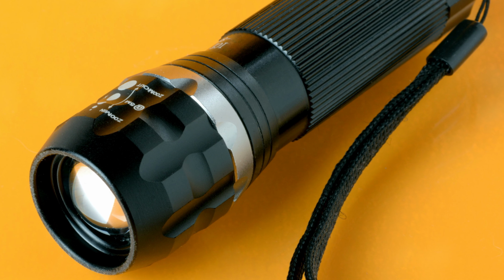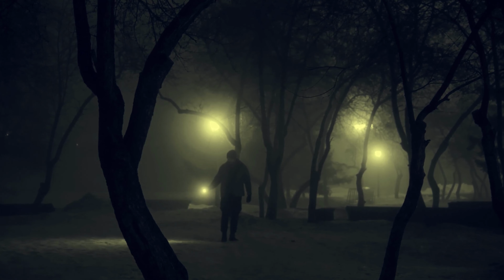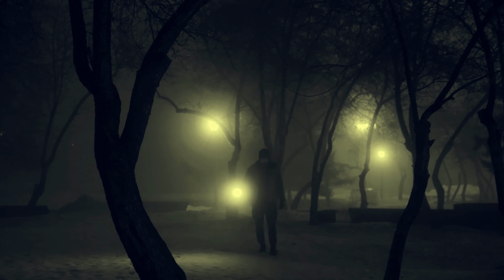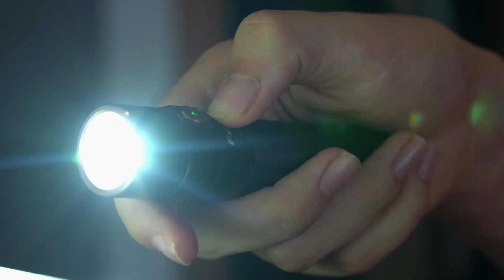Its sturdy build and reliable grip ensure it won't slip away when you need it the most. Illuminate your path and protect yourself with Streamlight, where innovation meets security. Don't just own a flashlight, own peace of mind.